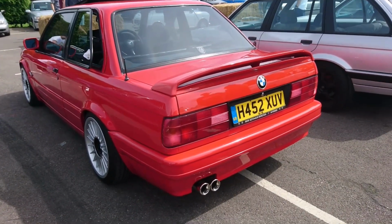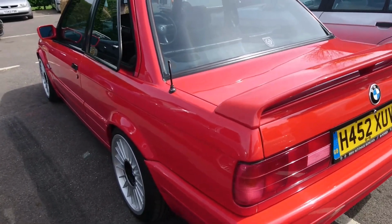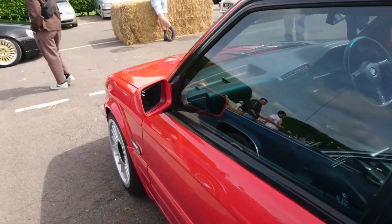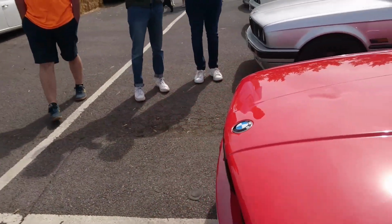E30 BMW 3 Series. This one, I think, is interesting. I think I've seen this before. I don't think this is standard UK spec. That steering wheel straight away suggests to me that it isn't. Although it's right-hand drive, this might be from South Africa or something like that. I'm not actually sure.